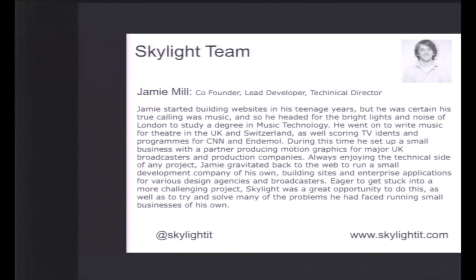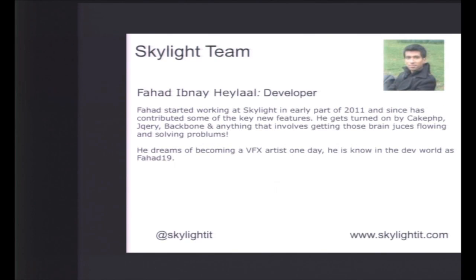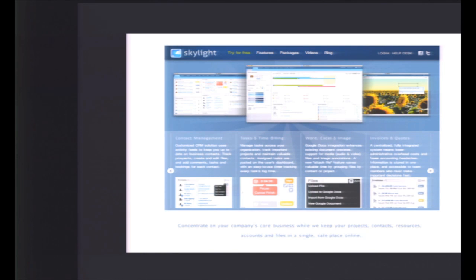CNN, Endemol, he's done music. Fahad started with us earlier in the year, and since then he's been contributing to a lot of new features that are coming up. He sort of dreams about being a VFX artist one day. And he is known in the dev world as Fahad 19, though he's not 19 anymore.